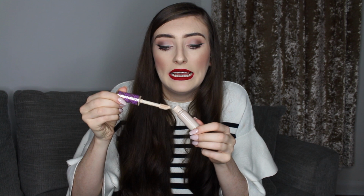I love the bottle, I like the applicator. The one thing I didn't like about the Pro Longwear actually was the little bottle it comes in. I just found that it was a bit inconvenient. They break easily. The pump puts out way too much. If any of you have it, you'll know what I'm talking about. Whereas this is a lot easier. It has a really nice big brush on it, which I find great for doing underneath the eye. And if you don't have this, please get it as well.